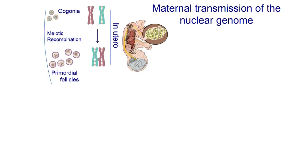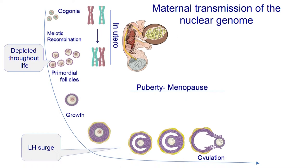So a baby girl is born with her pool of oocytes, and as we understand it at the moment, this is what drives her reproductive capacity throughout her reproductive life. And then this pool of primordial follicles becomes depleted, and this we refer to as ovarian aging. Then from puberty, these primordial follicles are recruited for growth throughout life, and when females reach puberty, they become capable of developing to the pre-ovulatory stage.